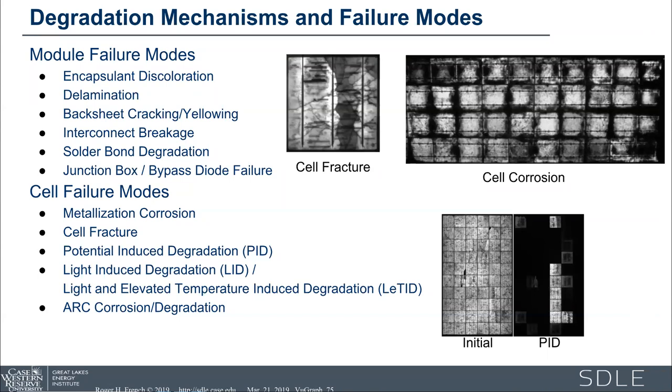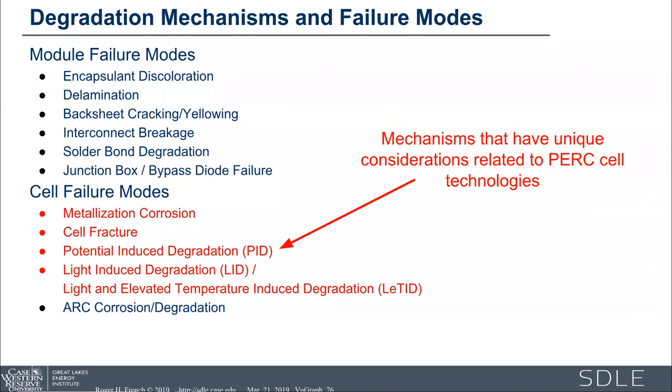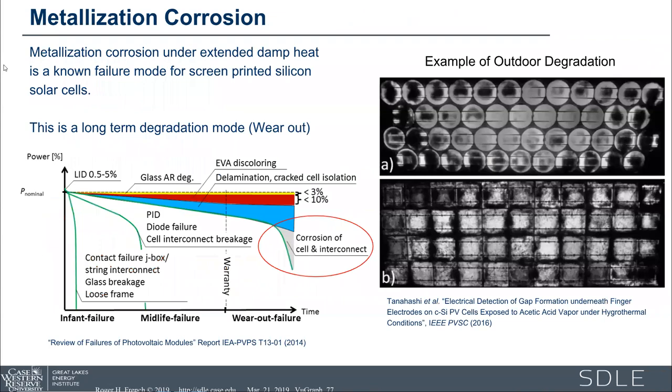And if you can go to the next slide, these are the failure modes that may have some new considerations that we want to address related specifically to PERC technologies. And these are the things I'll talk about as we move forward.